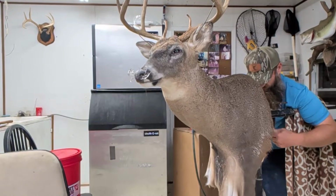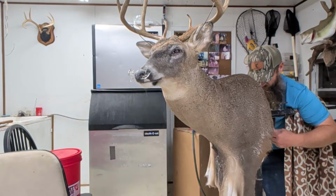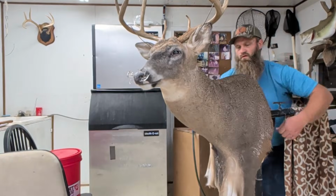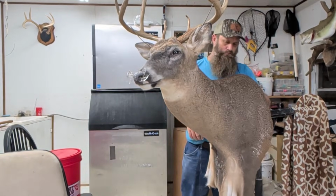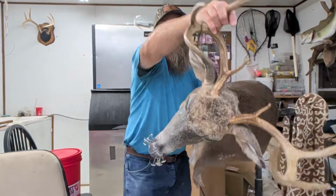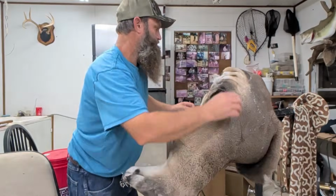Well, I got him on the wrong side of my stand, y'all. It's going to spin him up, but what I can do is this right here. He's going upside down.